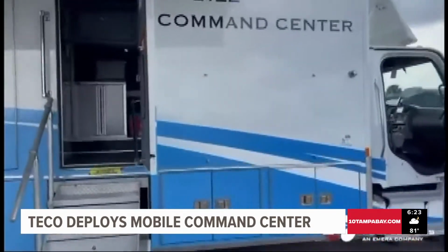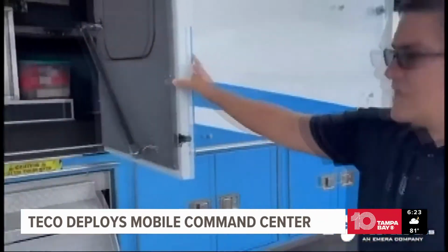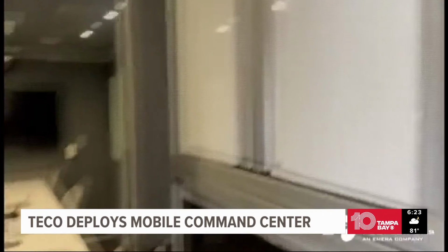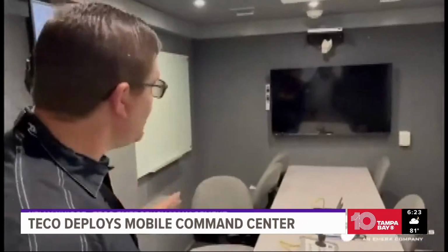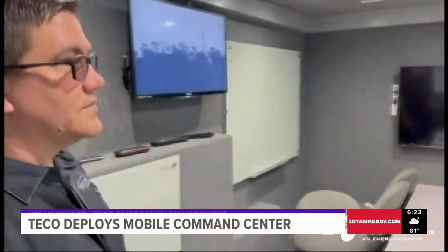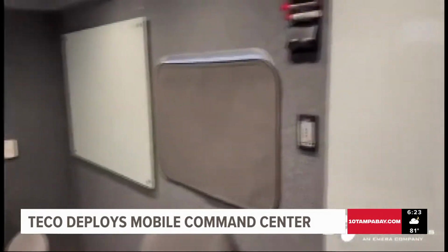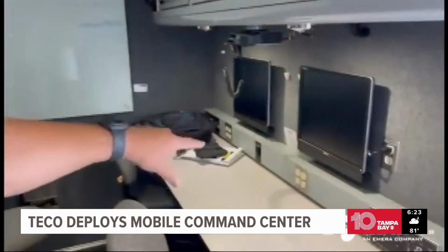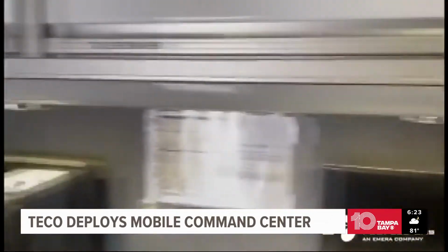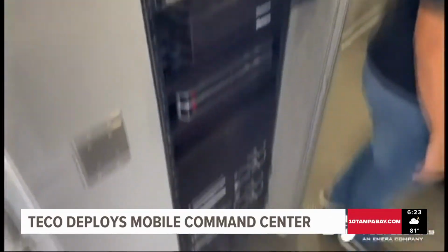Take a look. This is TECO's mobile command center. The unit will help crews in the field as they work to restore service in areas hit hardest by Hurricane Ian. It has a kitchen, internet, even office space. This is a little conference room where you can have meetings, establish tactics or objectives to fix whatever incident you're involved in. It has whiteboards, it has a window, so if you want to see the outside world. Now, TECO did not tell us how long they plan to be in Fort Myers, but they joined thousands of others from across the country trying to get lines and grids back up and running and that power on for those who need it so desperately.